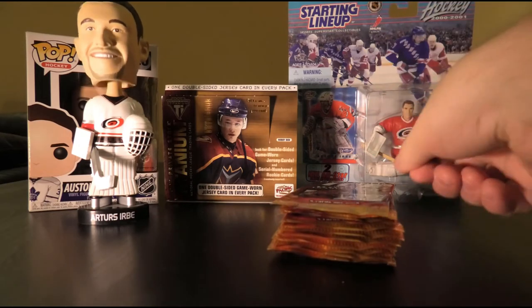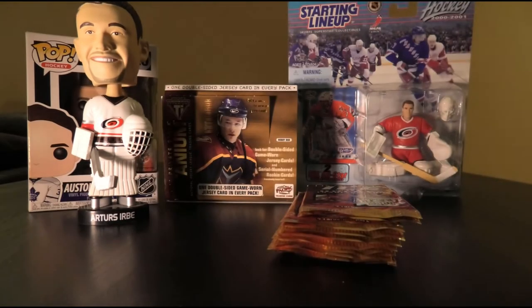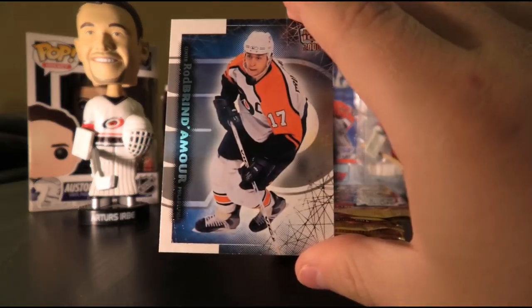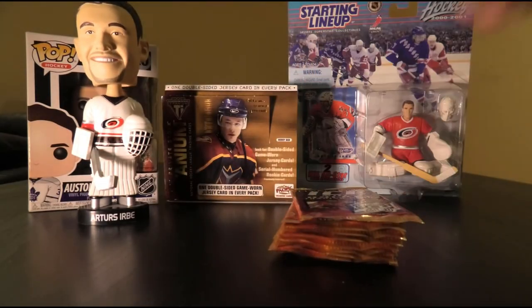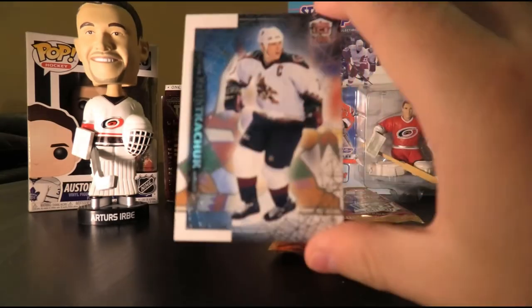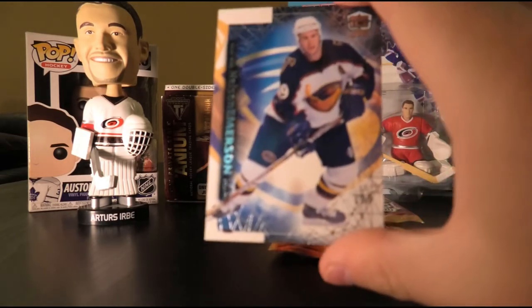There's a lot worse names to get cards of. Vanbiesbrouck is a pretty good following out there in the hobby community. Patrick Marleau, Norm Maracle, Michael Peca, Rob Brind'Amour, and Derek Morris. Too bad it wasn't the one of one Dynagon Ice mask, because that would have been sweet. Jaroslav Svejkovsky, Roman Turek, Keith Tkachuk, Mike York, and Nelson Emerson.